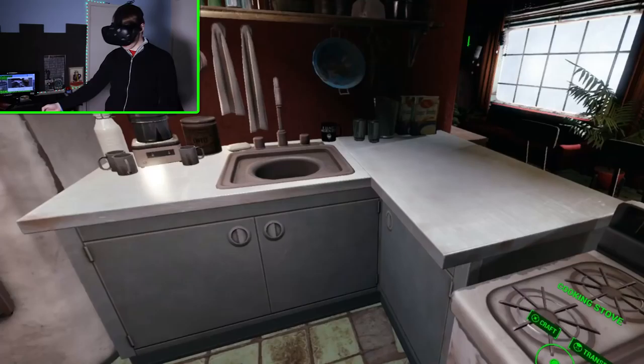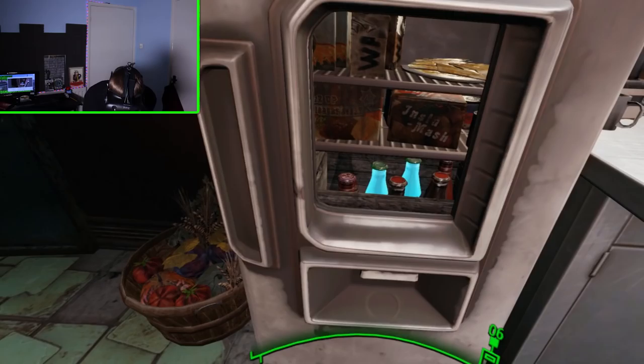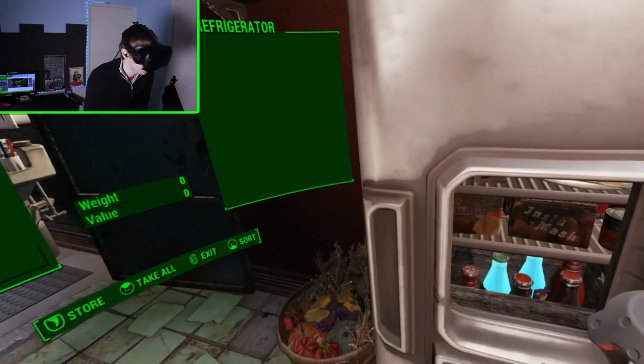And we've got lots of cool decorations there. You know, lots of drink and lots of beer and crisps and potato chips. Even a stocked fridge and stuff. And this is a functioning fridge. You can go ahead and store your food and stuff in here. Or anything for that matter, I suppose.